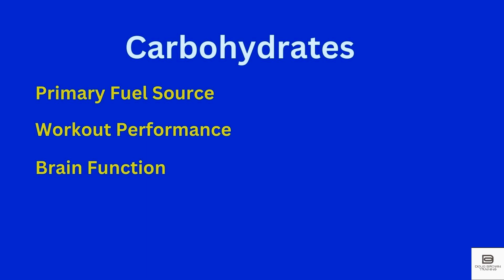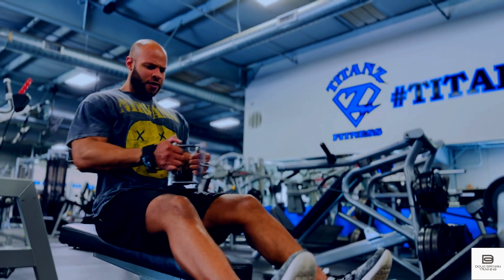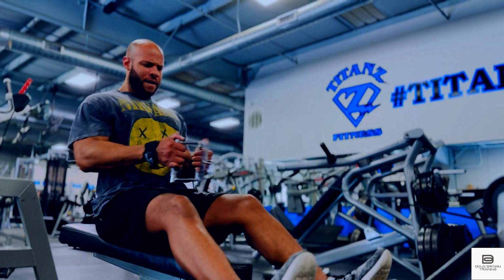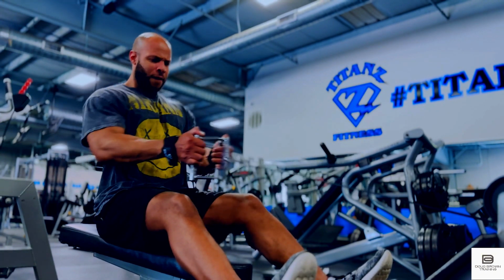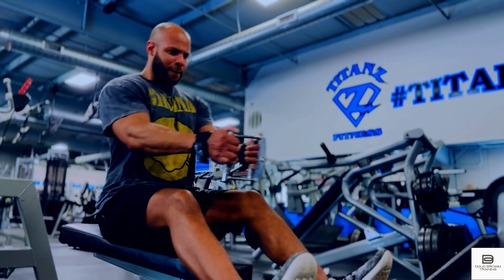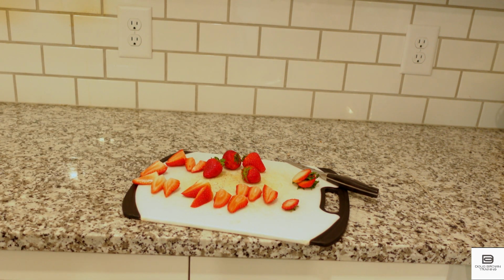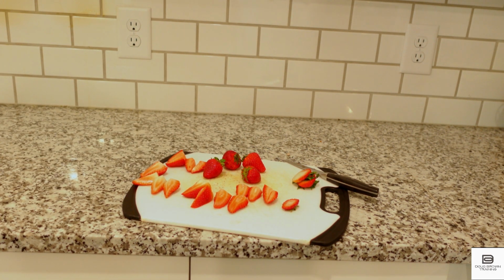During intense or prolonged exercise, your muscles rely heavily on glycogen, the stored form of glucose. Without adequate carbohydrate intake, your glycogen stores deplete quickly, leading to fatigue, decreased performance, and slower recovery. The brain exclusively uses glucose for energy under normal conditions. Insufficient carbohydrate intake can lead to brain fog, irritability, and impaired cognitive function.